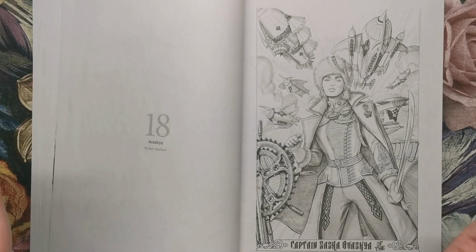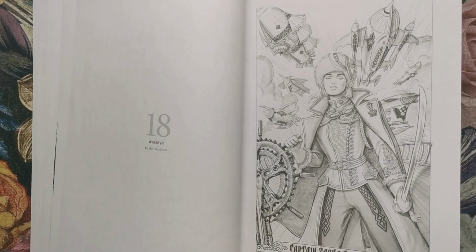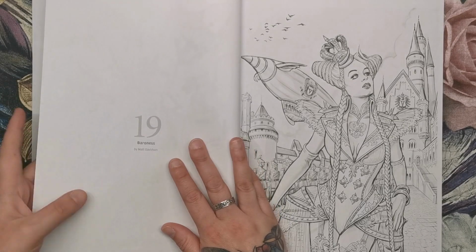You can see the ship's railings and this steampunk ship's wheel. What do you call it? Like a steering wheel? I don't know. And she has obviously the captain's wear on as well.